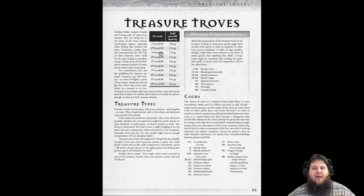And I like that. It just makes the game flow much faster. So it tells you how much between each heal up, and you're supposed to get 4 heal ups per level. So it's 16 encounters and 4 encounters per heal up. And then the third level characters are supposed to usually average about 175 gold pieces worth of loot per level up or full heal up.